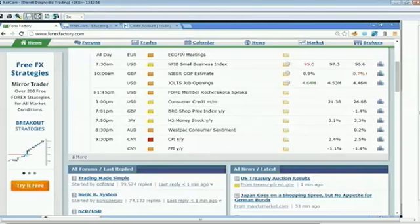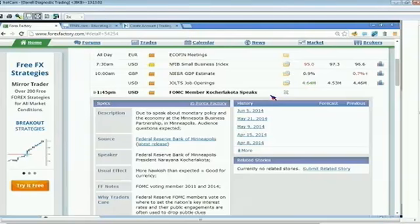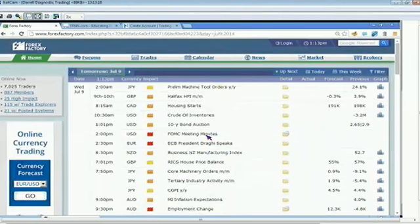We got a Fed FOMC member speaking here in about 30 minutes. I don't even know how to pronounce that one, but Kashkari, Kocherlakota. Hopefully I got that right. Speaking about monetary policy and the economy at the Minnesota Business Partnership of Minneapolis. There'll be questions, and, of course, if any big comments come out, that can have a little bit of an impact on the market. Nothing major there.